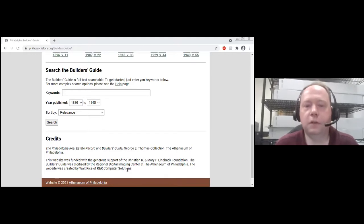But you're probably not going to find a building or a house if you just have the address. You need to do some other research and find some other pieces of information to search for in here, and then this might help you fill out the story.